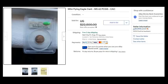And this is a nice kind of like middle-of-the-road grade for the 56 proof Flying Eagle. Generally, you find them in AU condition because they did circulate. These coins didn't really spend too much time in collections back in the Civil War era. They just didn't, and because of their very small mintages, finding one is like a needle in a haystack. These were probably traded very exclusively out in commerce during that time.